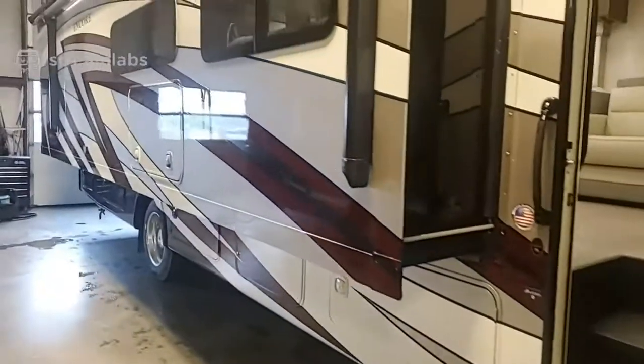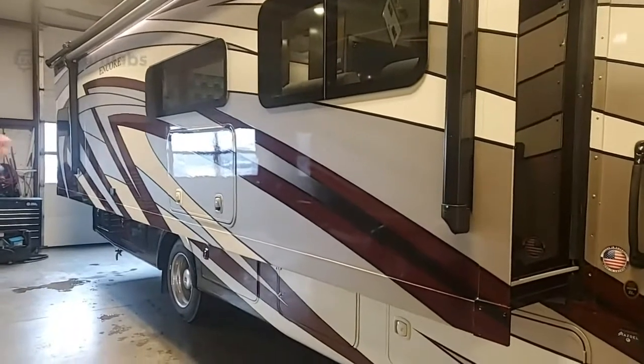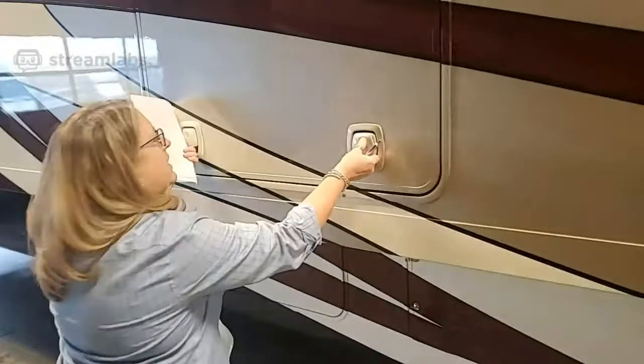Got a nice big long slide out, what we call a super slide out. Look at that beautiful paint package on there. So full body paint. It's going to look just like a luxury bus. Here's your outdoor television under this huge awning right here.